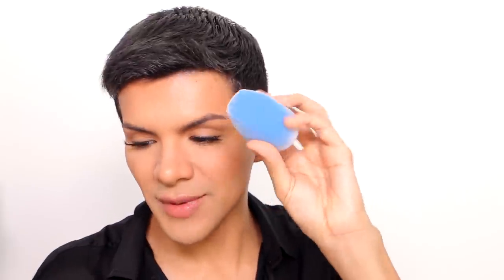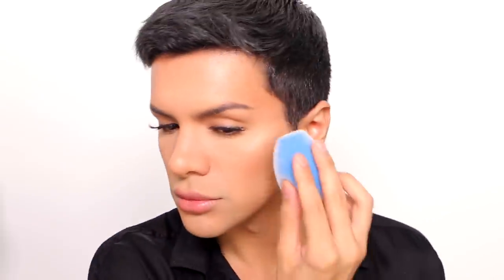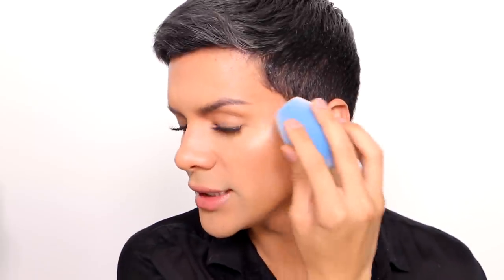Grab any beauty sponge. This is my Juno & Co one. And then I grab the setting spray, the Dewy Tatcha one, and just two pumps, right? That's it. And then I place it only here. I only really like it on my highlight. Oh, do you see that? Okay. I only like two sprays and then just place it on the highlight.